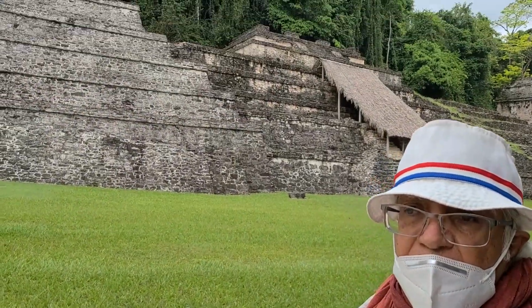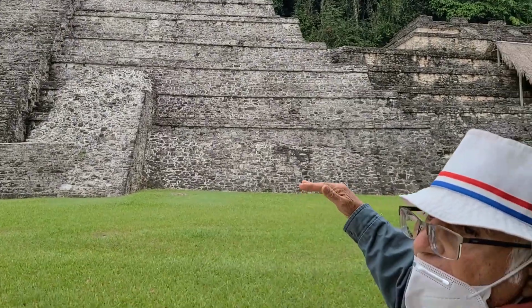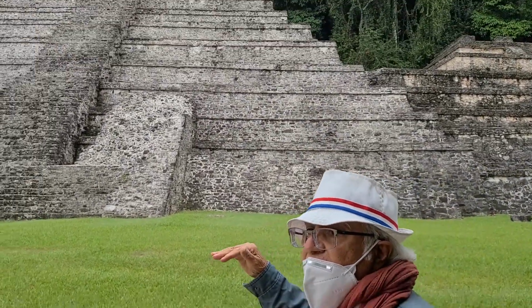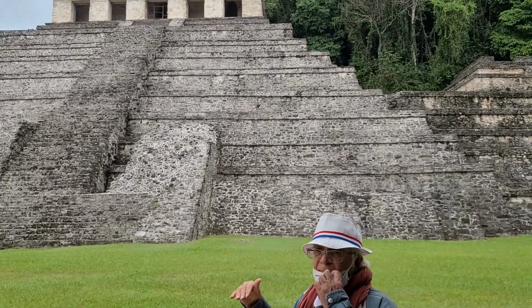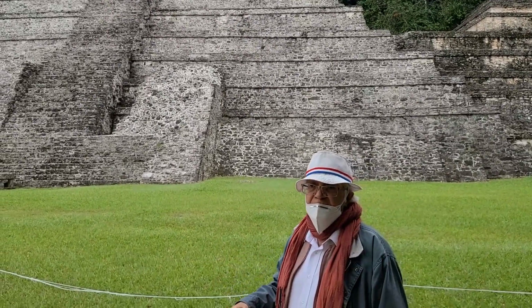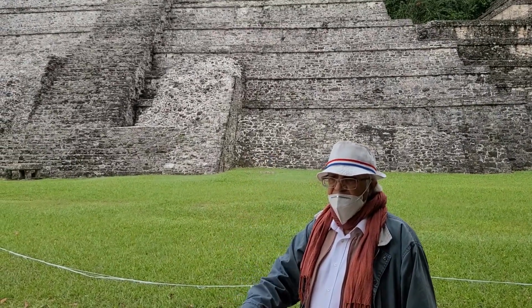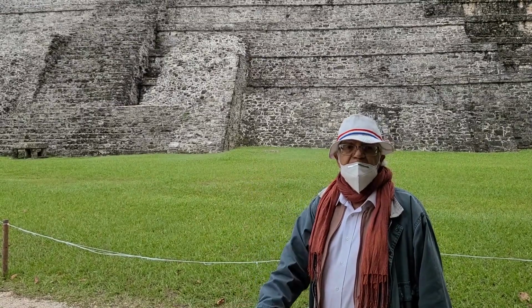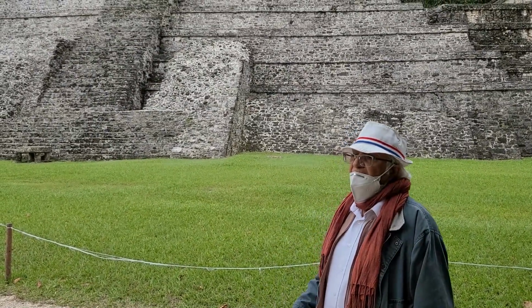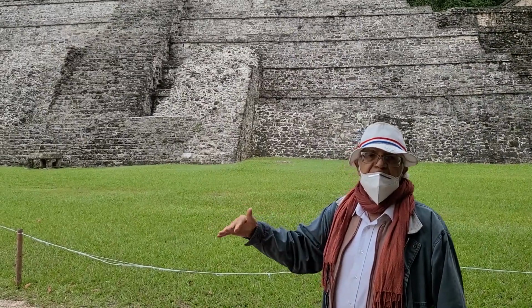So what did you just say about the levels of this pyramid? We have 9 slots. Each one symbolizes one of the stages that go to the underworld. That's where King Pakal went to the underworld after you die. You go to the underworld, and you get to go through 9 stages that are full of dangers.